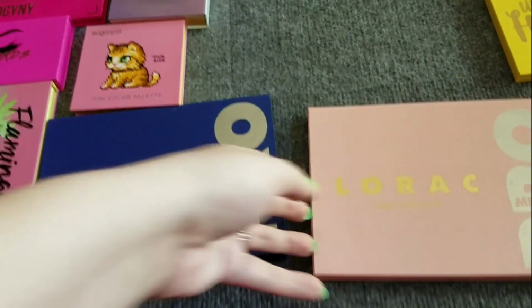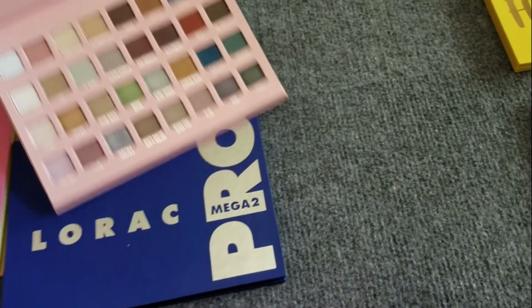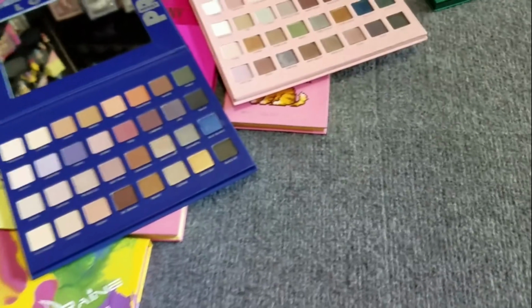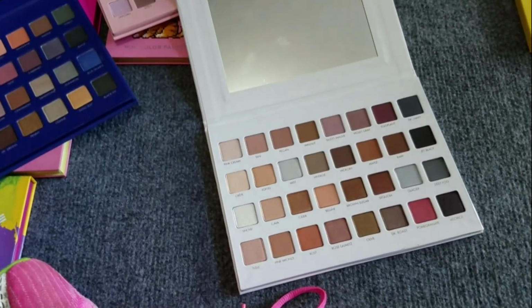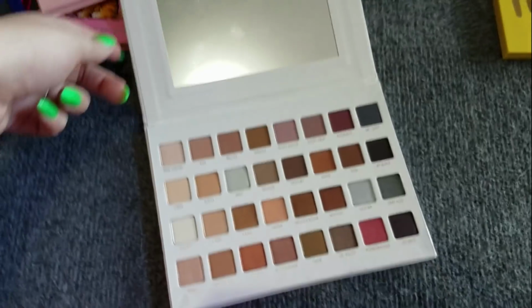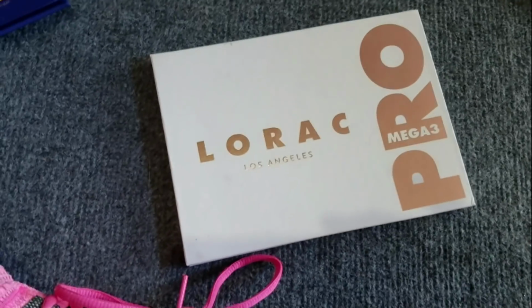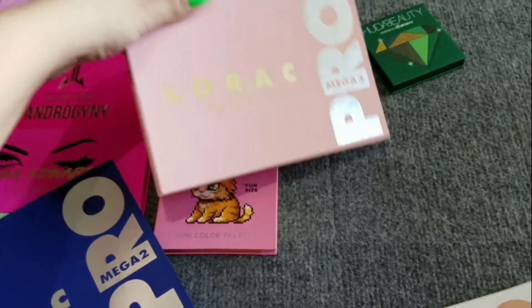Okay, let's actually tackle something that is a recent realization. We have got these Lorac Mega Pro palettes. Now there was a time when these were the shiznit. Everybody loved them. Everybody had to have them, you know? And I don't touch them. So I think we're just gonna do this Band-Aid style. We're gonna rip it off. I'm gonna keep this one because I love the color theory here. That is the 3. And we are going to declutter the 2 and the 4. All right, there we go. That was good. That was me being an adult.